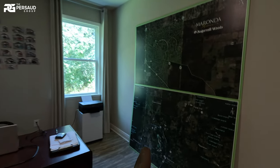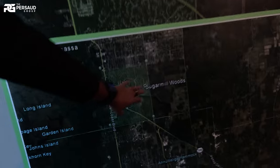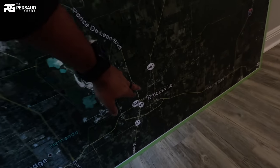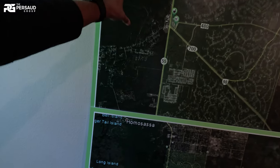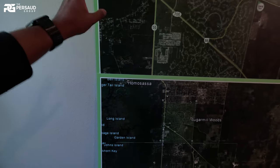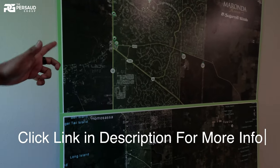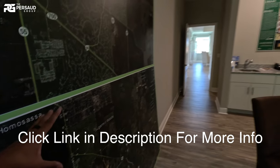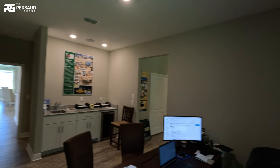Oh, and this is kind of just to show you a little bit of the area that we're at over here. We're in the Sugarmill Woods area, right next to Brooksville, where the main restaurants and all that stuff are around. But yeah, you got all your springs and everything around here. The Weeki Wachee Springs is over 9 springs and rivers and stuff like that. And there's a lot of development happening in this area. So very nice in my opinion, but yeah, I know you guys mainly want to see the home here.